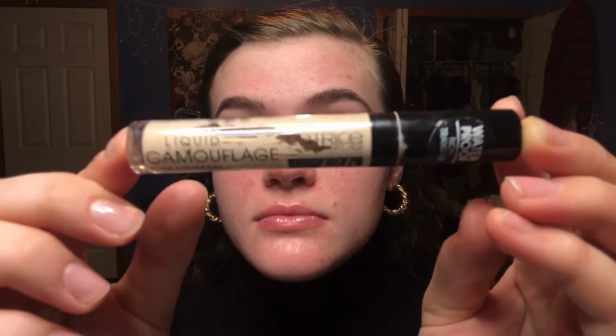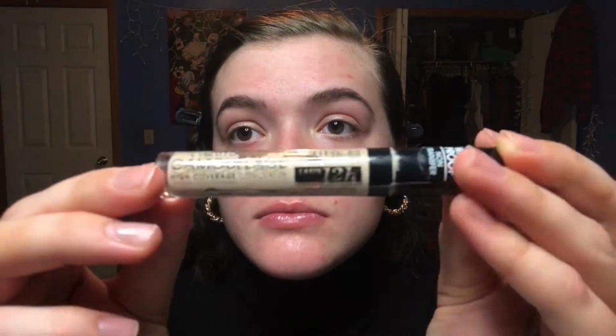But yeah, the next thing I'm gonna use is the Catrice Liquid Camouflage High Coverage Concealer in Light Natural. This is what I use to clean up my brows. I don't really carve them out. I just put a few dots and then clean them up a little bit. I know some people will get really close to their eyebrows, really carve them out, but I just use this to clean them up a bit, just so they look a little bit neater.